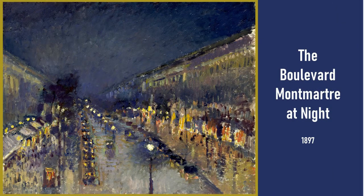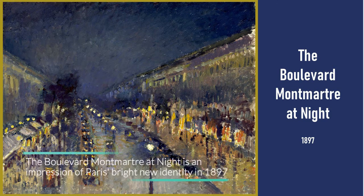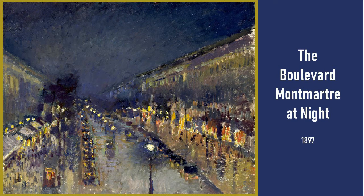Hi, so today I will analyze the Boulevard Montmartre in Night, a painting by one of the most iconic Impressionist artists, Camille Pissarro. In this recording, I will briefly discuss the painting style of five major paintings of the Boulevard series and focus specifically on Boulevard Montmartre in Night.